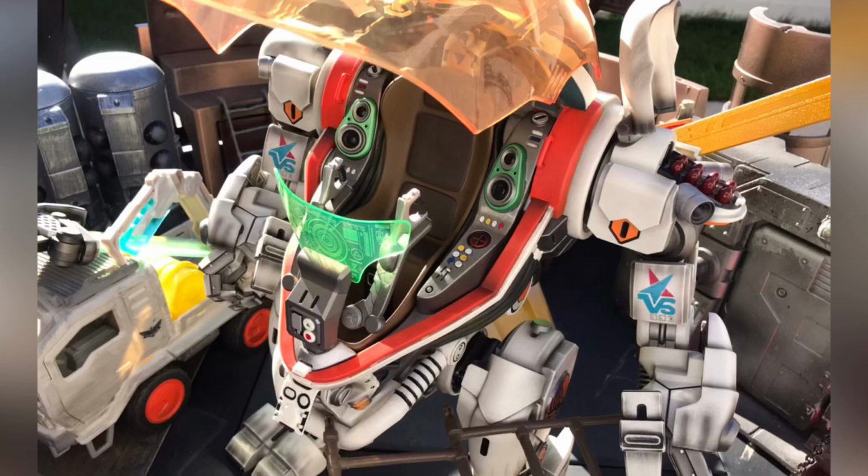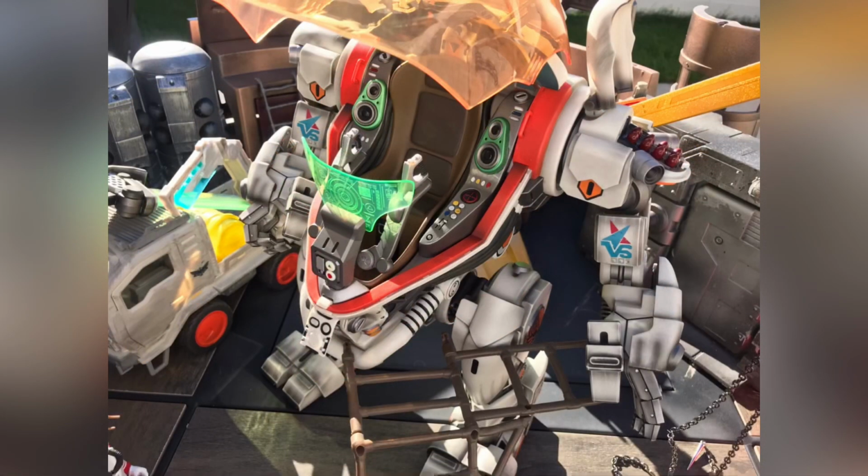Might be a bit of an understatement to say that this strike suit is a bit of an escalation in the 112 collective. So far, we've had a couple of bikes, and we've had some good-sized figures, but this is 14 inches of battle suit. And if the Rumble Con was any indication, it's just the start.